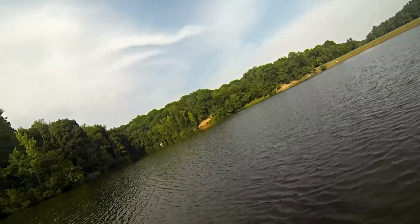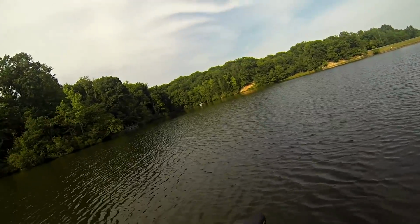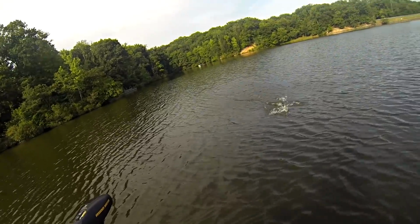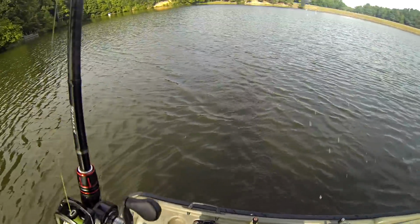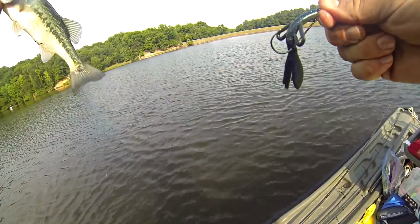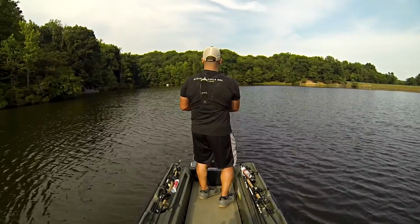There we go. Oh, what a bite. I didn't even think about it. He just took it and it was on. That's a little bit better fish. All right, cool. Yeah, that's a strong Carolina rig bite. He about took it out of my hand. Very cool. Nothing big, but boy, he was a fighter.